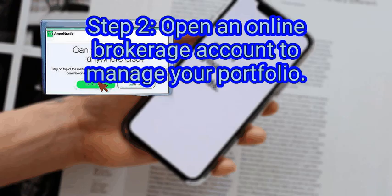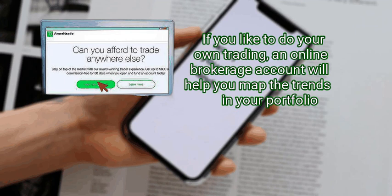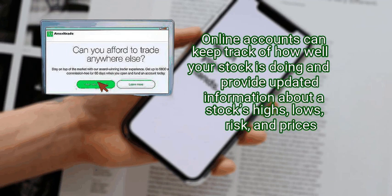Step 2. Open an online brokerage account to manage your portfolio. If you like to do your own trading, an online brokerage account will help you map the trends in your portfolio. Online accounts can keep track of how well your stock is doing and provide updated information about a stock's highs, lows, risk, and prices.